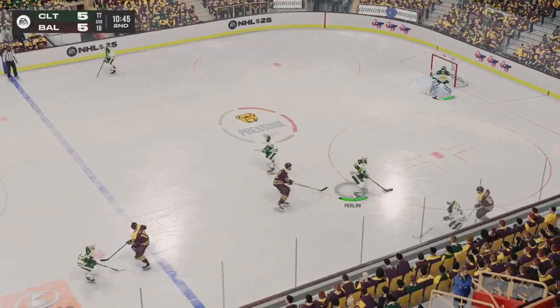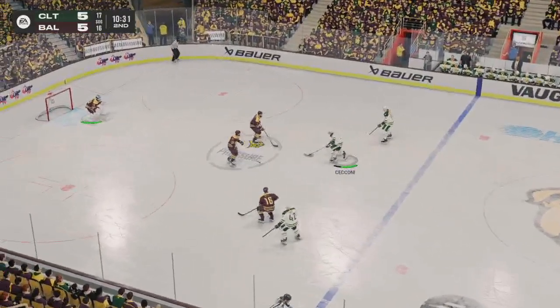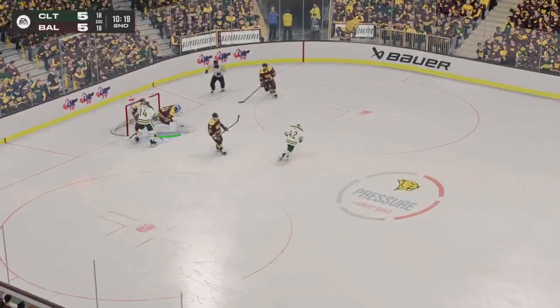Feeds the puck to Perlini. Moves it quickly over to Ciccone. Here's a chance. Beautiful glove stop on that one.